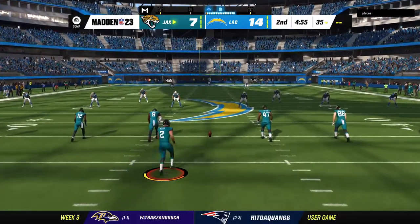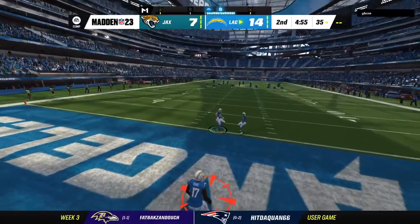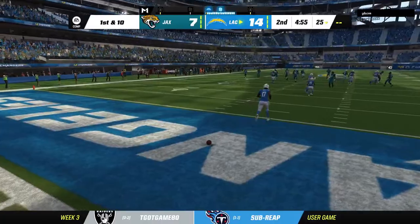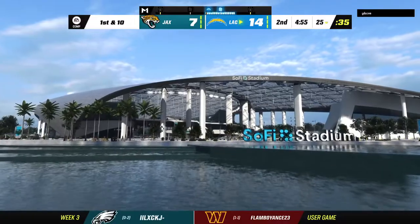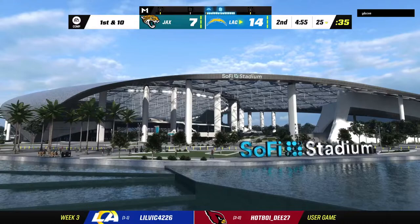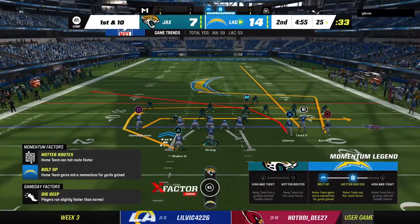This game back within a touchdown now as the kickoff's away. And they'll put up the stop sign there as his guys will get it at the 25. The Charger drive about to get going.